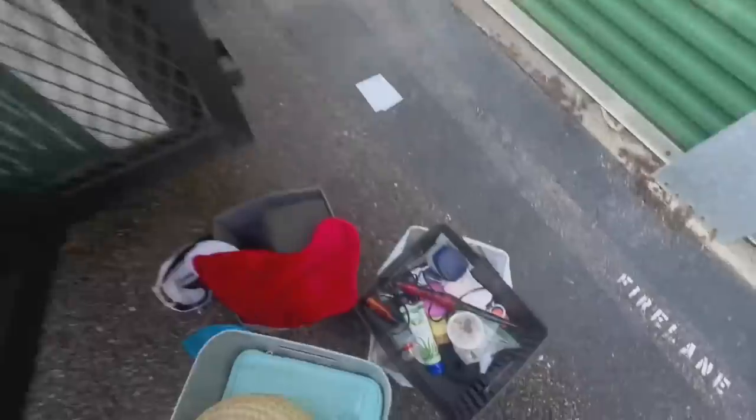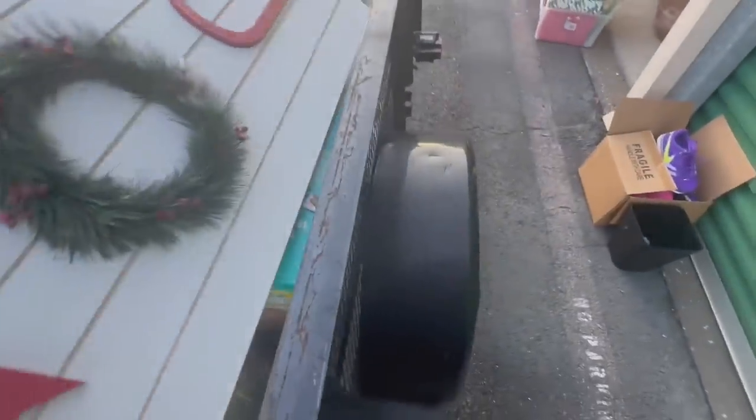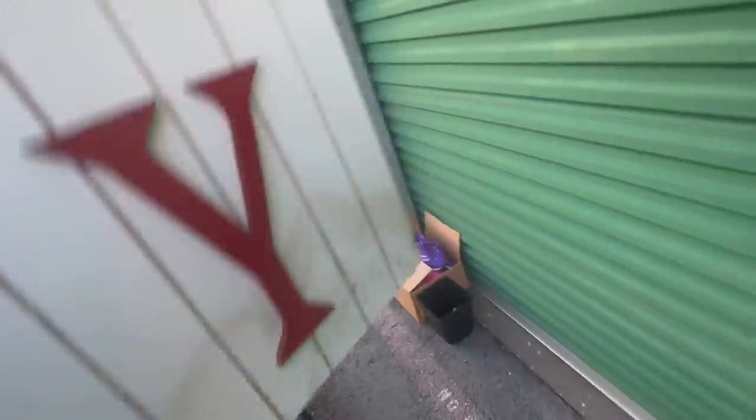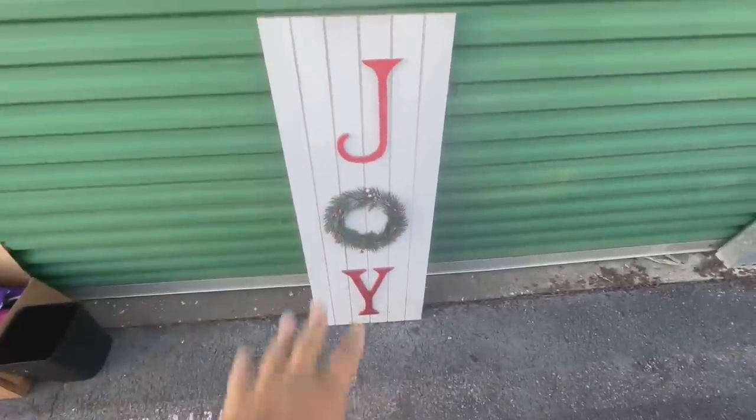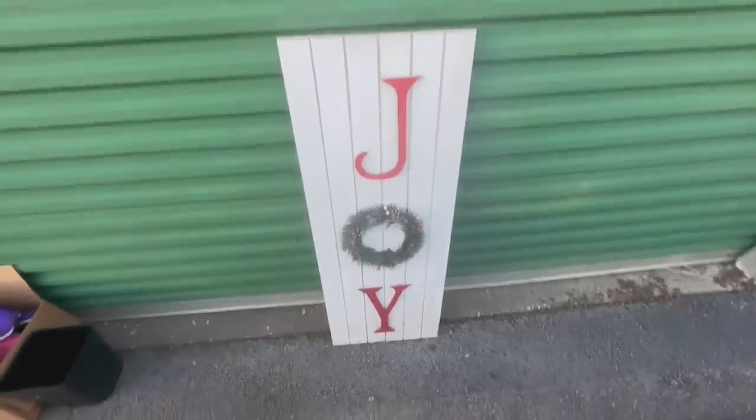All right, so that's that little box. Got it going on. Let's get this down so it doesn't fall off. Let's see. Oh, this is nice here. It's kind of stained at the bottom, which is why they threw it out. But it's made out of wood or like particle board, so you could probably paint over it if you wanted to just touch up the bottom there. It's kind of nice.